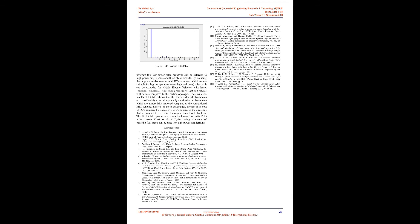By replacing the large capacitive sources with FC, since capacitors are not suitable for high-temperature operating conditions, this circuit can be extended for hybrid electric vehicles, with lesser emission of materials. Corrosion, weight and volume will be less compared to the earlier topologies. The simulation results of HCMLI show that the lower-order odd harmonics are considerably reduced, especially the third-order harmonics, which are almost fully removed compared to the conventional MLI scheme.